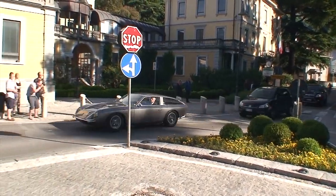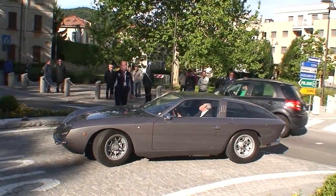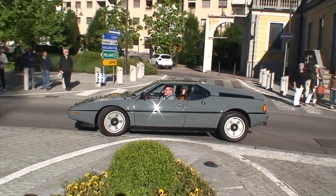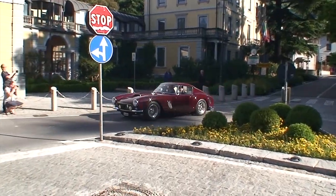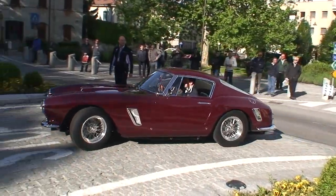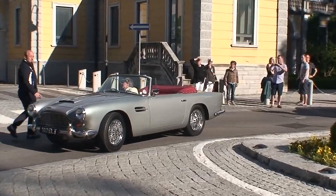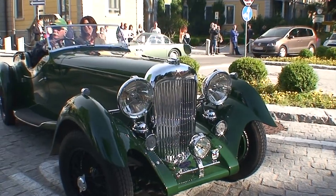The Lamborghini Flying Star. BMW M1. Won an award yesterday for best restored. 250 short wheelbase Ferrari. Very nice. Aston Martin from the movie The Italian Job. Lagonda.